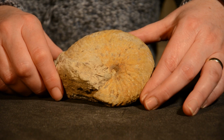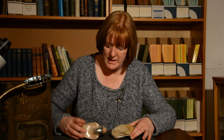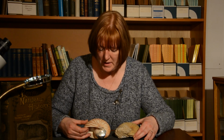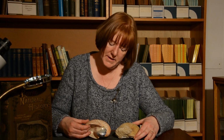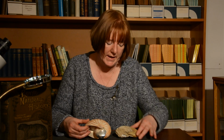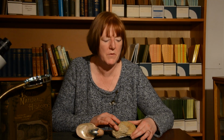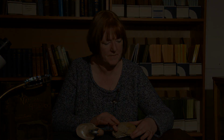This is a fossilised Nautilus, related to a squid, and they have changed very little during the last 500 million years. There are still 6 species existing today, and this is a modern one here. If you look very closely, they look very similar. One thing that shows here is that fossils don't always show the original colours. Here you've got all the markings, here you've only got striations. Like ammonites, Nautilus had chambers and could move up and down to avoid predators.